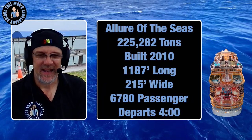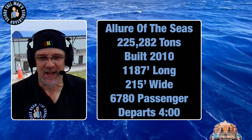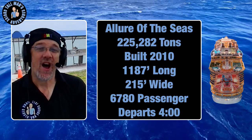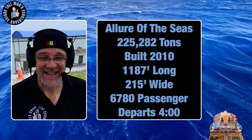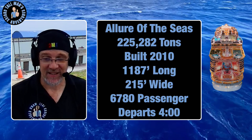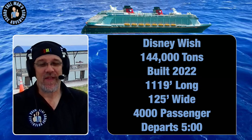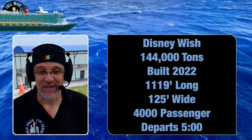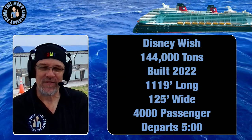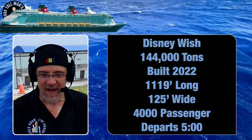Then the mammoth, the Allure of the Seas, is in town today. It is 225,282 tons. Built in 2010, it is 1,187 feet long, 215 feet wide, and holds a whopping 6,780 passengers. It leaves at 4 o'clock today. Then number five is the Disney Wish. It is 144,000 tons, built in 2022. I'd say it's the newest ship in port, but it's not. It is 1,119 feet long, 125 feet wide, holds 4,000 passengers. It's leaving at 5 o'clock.